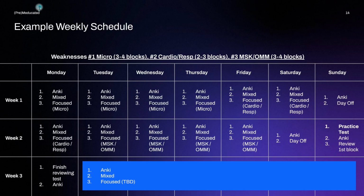Now, once you've finished reviewing the test, the rest is based on that practice test score report. So I can't fill in the rest of the chart without knowing how you did and picking out new weak areas. But that's it. That's the entire study plan. We broke it down into a daily schedule and a weekly schedule. And I know it's fairly simple.